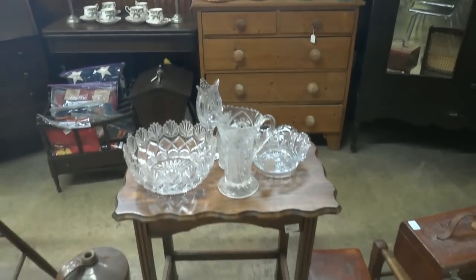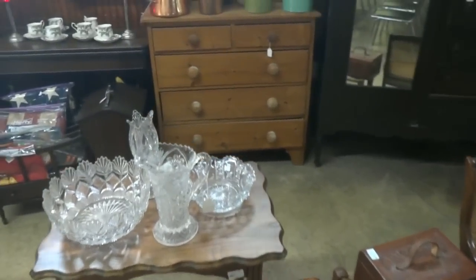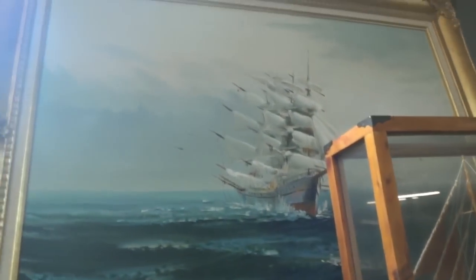Excuse me, you can hear Robert in the background. He's still cataloging, trying to get it all together. Early American pressed glass. Got some ships, the ship at sea. Look at this crafted piece. Boy, that's some beautiful wood in that one. And then a really nice oil painting that way.